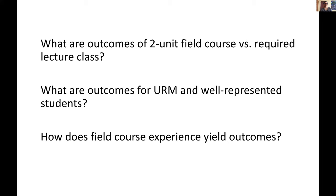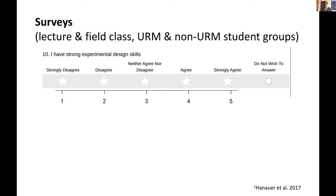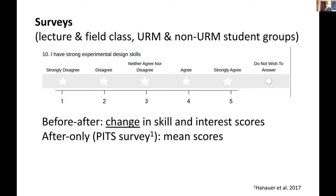We use mixed methods. For quantitative analysis, we use Likert scale surveys like this to ask students about core science competencies, connection to STEM, and persistence in the sciences. We included a suite of specific skill and ability items, and then the 36-item PITS, or persistence in the sciences, survey. And we use survey data to compare the field course to the large lecture course that we require and the responses of URM versus non-URM students. We looked at changes over time by comparing student responses at the beginning and the end of each class. And then we compared the PITS survey scores taken just at the end of each class between the two courses and between those two student groups.